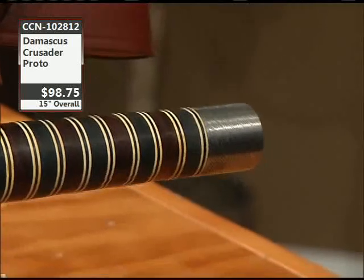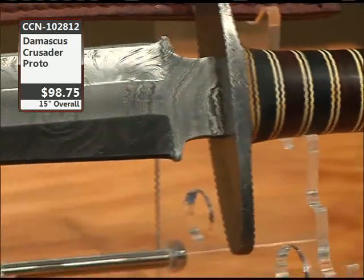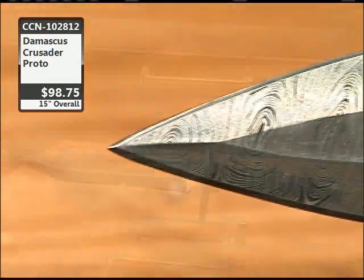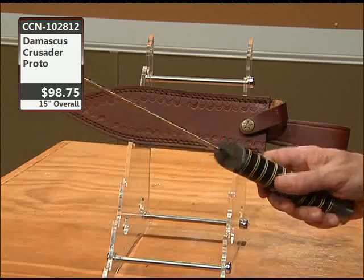I have never, ever seen one of these before. Most all the other ones I have not either. This one, I mean, you're going to remember that. Never seen one. It's $98.75 is all it's going to cost you, folks. When you call, order 102812 on the Crusader Proto.